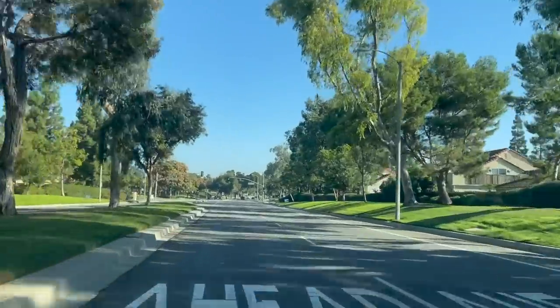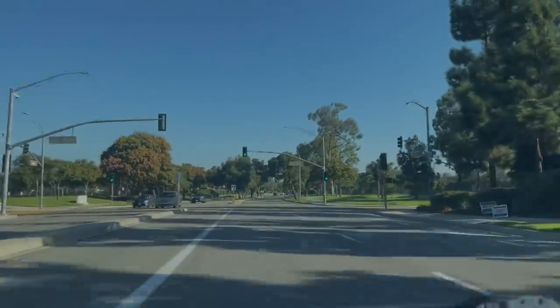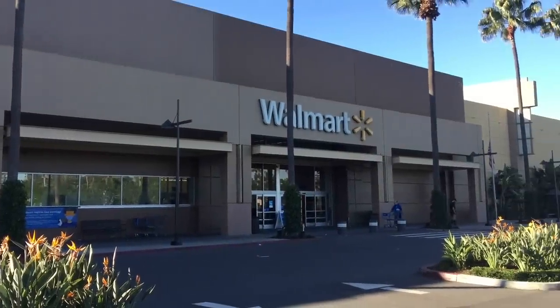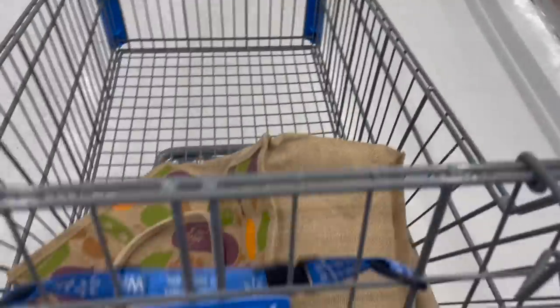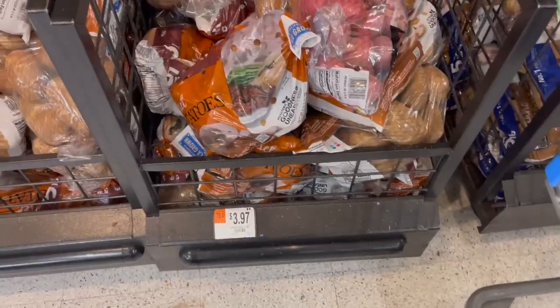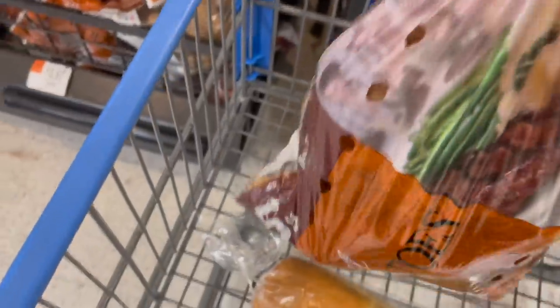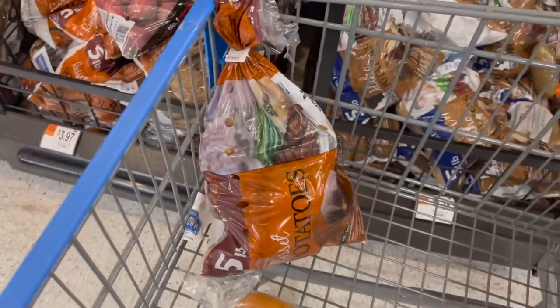If my viewer is right, I should be able to feed a family of four dinners for a week with only $20. That equals out to be $2.85 per meal. So if I'm able to include chicken with most meals, then that's a really great deal. For my food choices, I'm just going to stick with the basics. I'm going to pick up a 5-pound bag of potatoes at just under $4 and maybe some rice and vegetables.